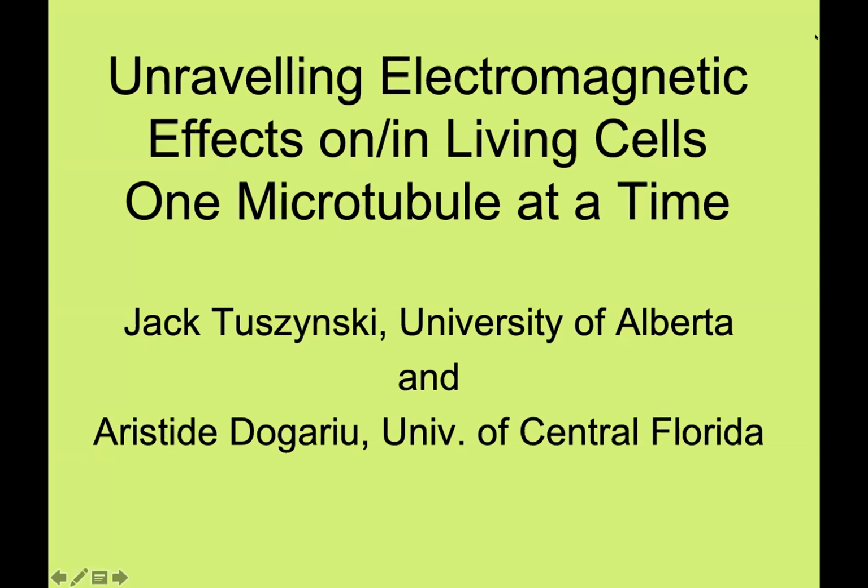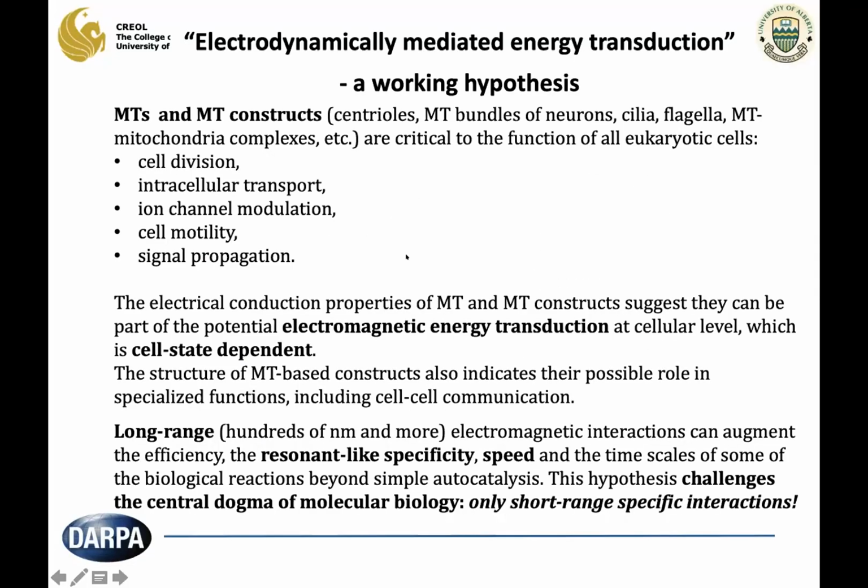So I'm sorry you can't see me, but the most important thing is the topic, which is the unraveling of electromagnetic effects on or in living cells, one microtubule at a time. As you probably know, I'm really a big fan of microtubules, and here I'll just try to summarize our work and also say a few words about our future plans in this regard. This is a joint collaboration with Professor Aristide Dogariou from University of Central Florida, who is a photonic expert, and I'm a theoretician. I'm a biophysicist.